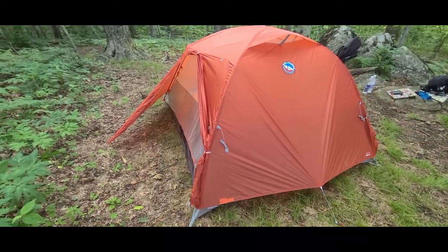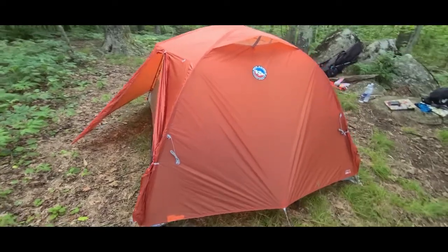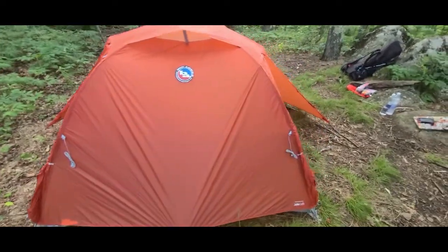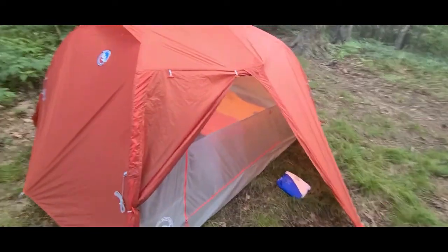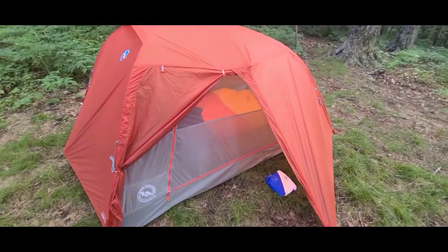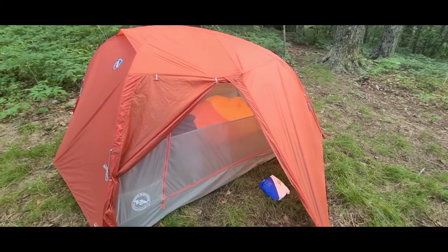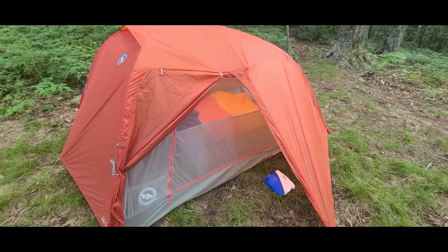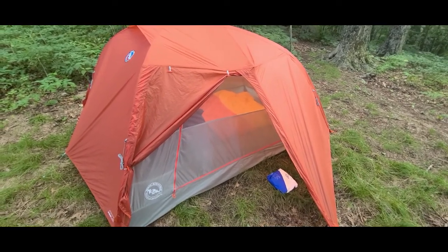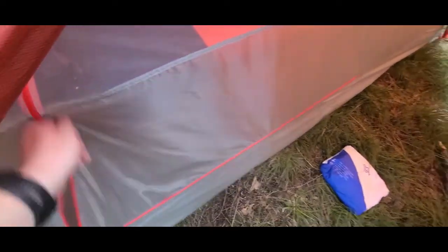This is our Big Agnes Copper Spur UL3 HV backpacking tent. We've had it for, I guess, about a year, coming up soon, and we really like it. It's one of the first tents we've ever had that doesn't really have a problem with condensation, and it's just held up well and seems to be made very well.